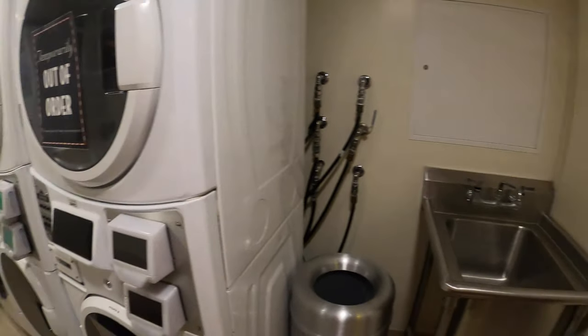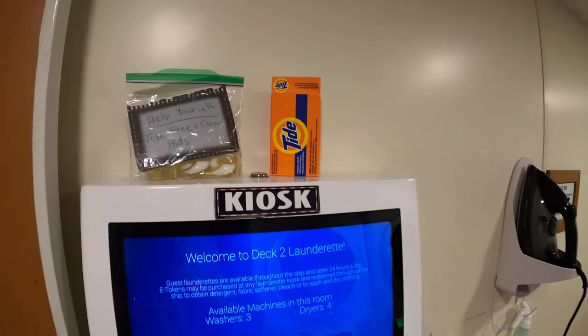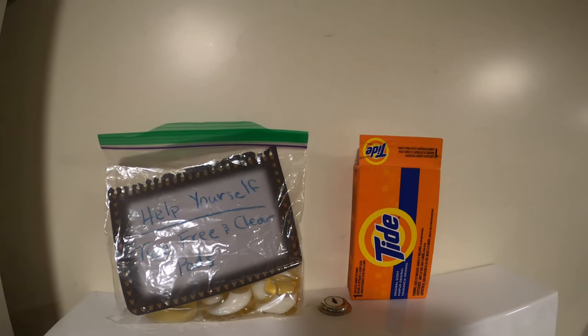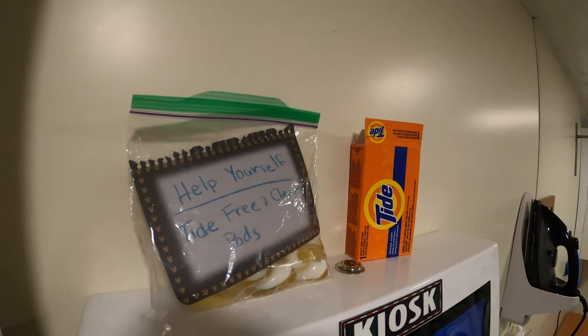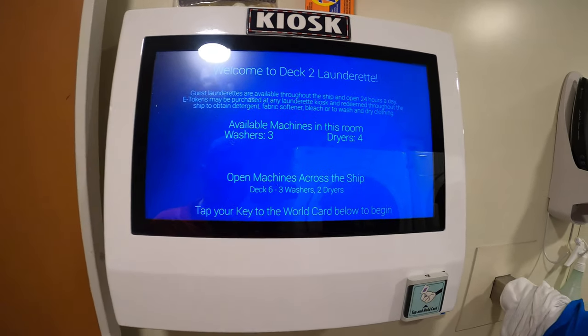This is the third one on the second floor. That's real nice of somebody. Somebody left some things for people to use at your suite. Or you can go here. This is where you can go in.